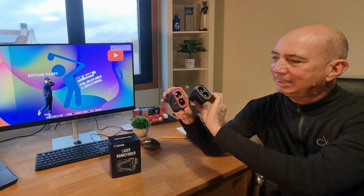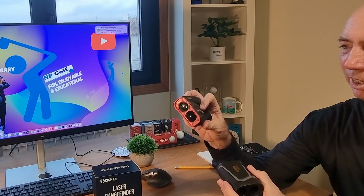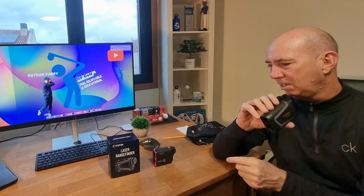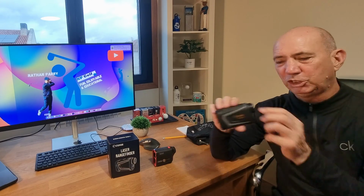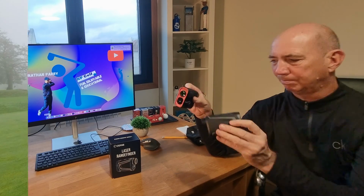This has 2 lenses, this has 2 lenses as well. This is where you can change the different functions, and here you change the different functions on here. Both have a ×6 zoom, which you can rotate on here. Interesting. Let's go out to the course and see what they're like.